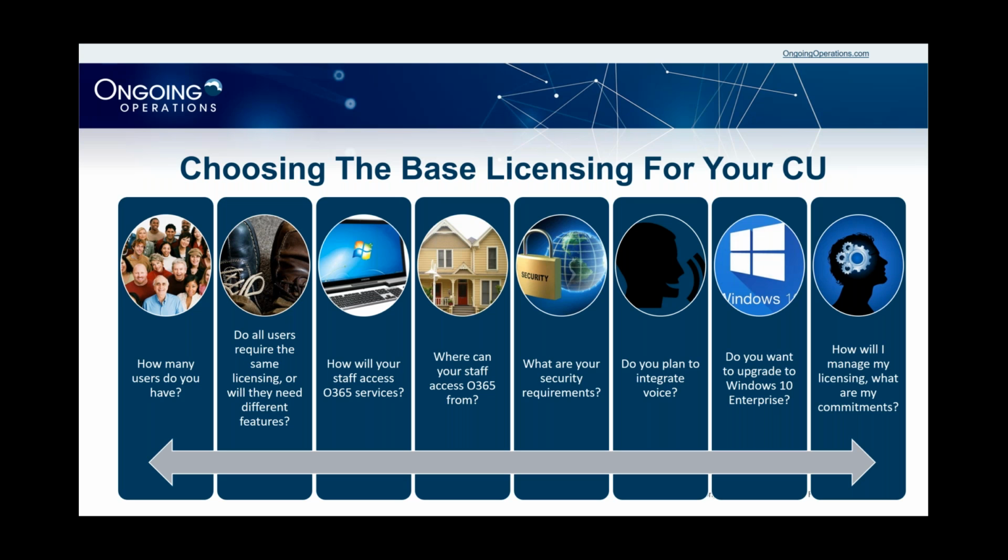So I'm going to read through these. I hate reading off slides, but I think these questions are really relevant and good questions you should be asking yourself as a credit union when you're choosing your Office 365 licensing. Do all users require the same licensing, or will they need different features? In some cases, you may want a mix and match of licenses throughout your organization, where certain users use one license while other users use a different license.